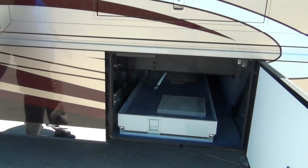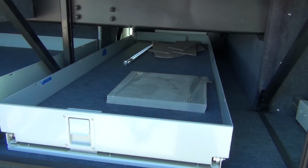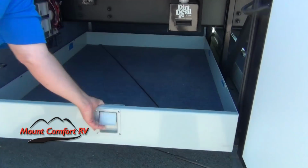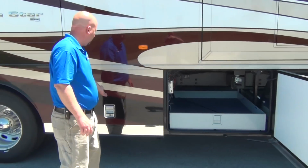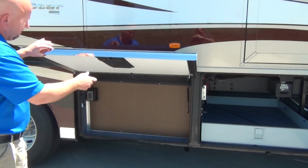We have our pull-out storage tray in this bay, and that tray will go out either side. And then we have a half tray that just comes out this side in this bay. You may have gotten a view of the Dirt Devil central vac system in there as well. This coach does have a central vac. We'll talk more about that later.